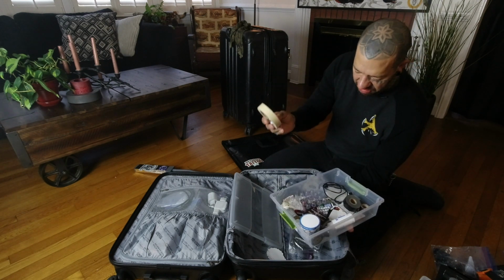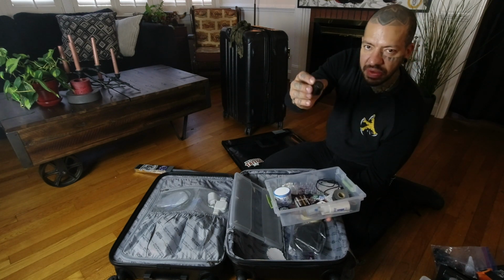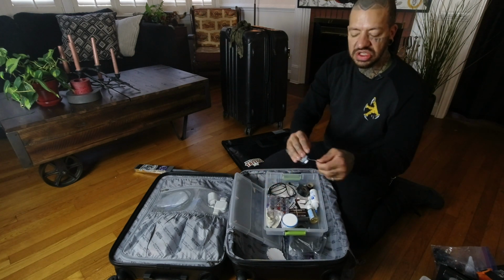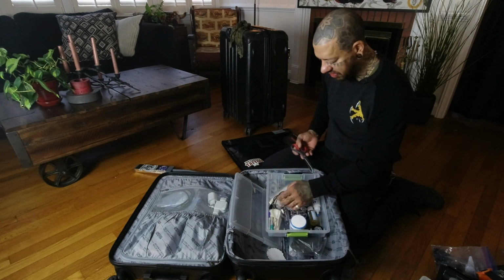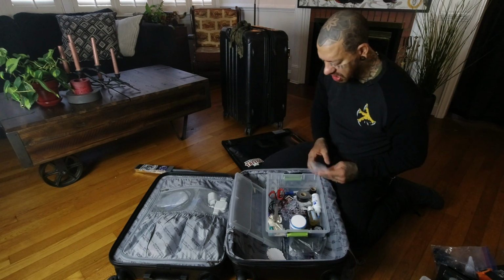Got masking tape, black duct tape. And then I use Dr. Bronner's to tattoo with. Eye loop for checking out my needles. Measuring tape from Tattoo Smart, which is extremely convenient. Quick caps. Pair of scissors, some business cards, and then I have some pre-made prices for prints and stuff like that here.